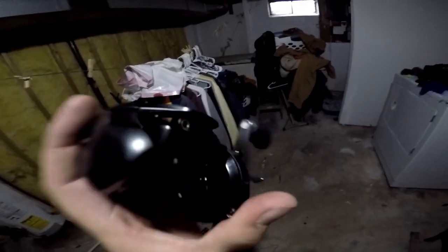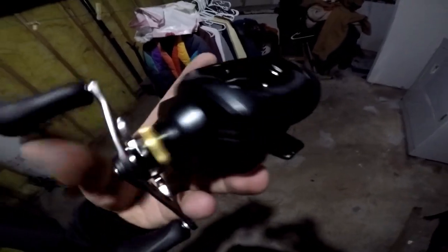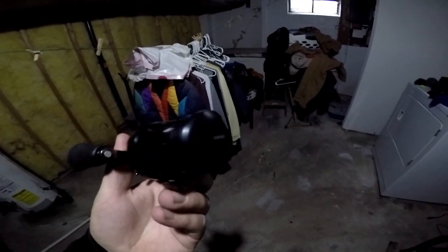7.4 to 1 gear ratio here, people. Pretty fast. And you all know about that right there, the old micro module gearing. I'm excited to see how that feels once I'm casting this old girl. But yeah, I'm excited.